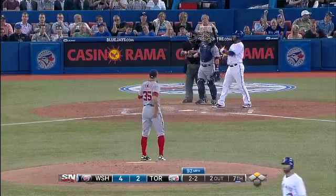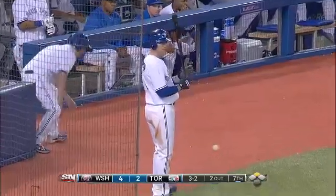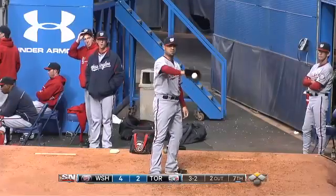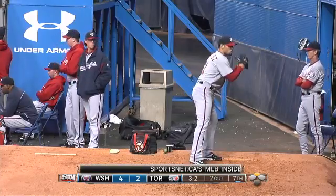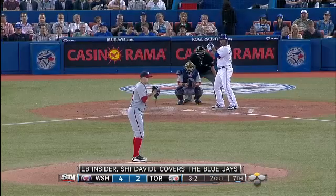And now 3-2. Kelly Johnson waiting on deck. The Nationals have a left-hander throwing in their pen, but Davey Johnson ready for the possibilities. That's Mike Gonzalez now warming up if Stammen would lose Encarnacion here.